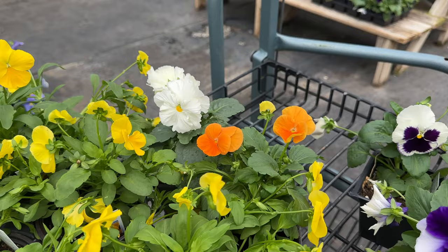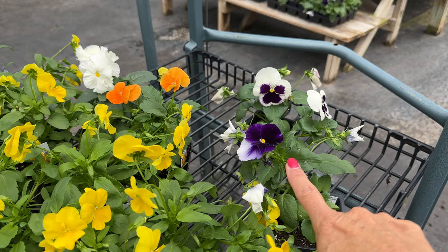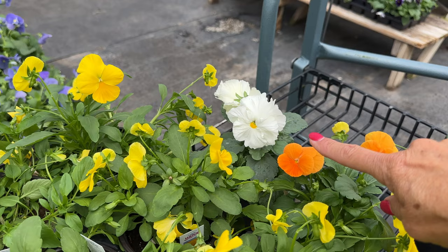So originally I would have just picked this one. If I didn't group my flowers together, I would have just walked away with this one right here, not realizing that I may like something else better when I group things together. So I think I'm going to go ahead and choose this and this one, and then I'm going to pick out some of the other plants that I'm going to put in there.